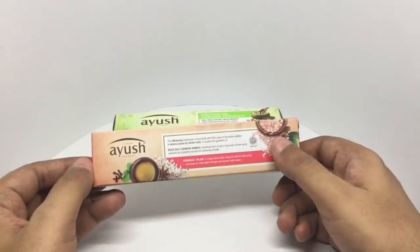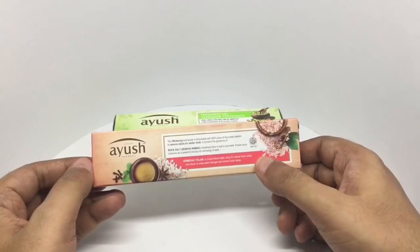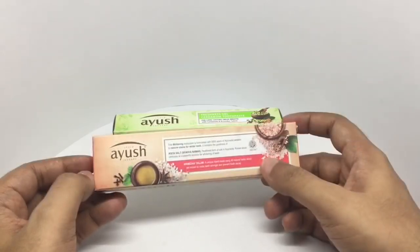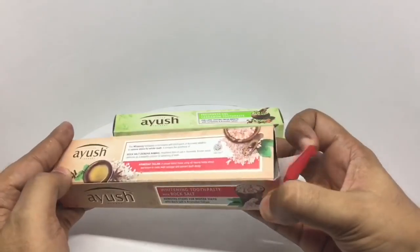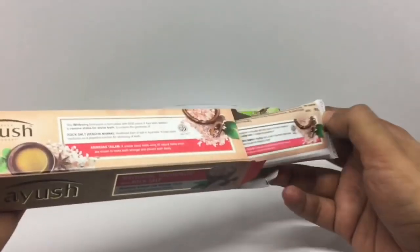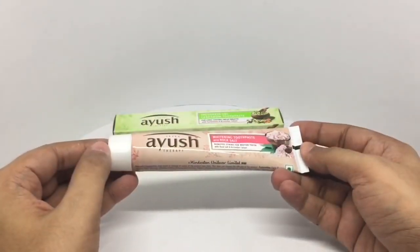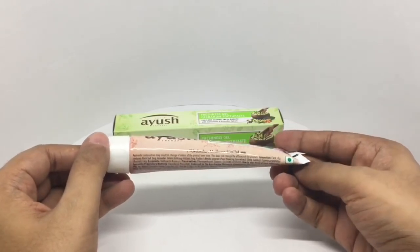It's manufactured by Herbal Concepts Healthcare Private Limited in Uttarakhand, India. Rock salt is the healthiest form of salt in Ayurveda. And Amrutadi Talam, a unique blend made using 40 natural herbs, which are known to make teeth stronger and prevent tooth decay. That's how the tube looks. A Hindustan Unilever Limited brand.